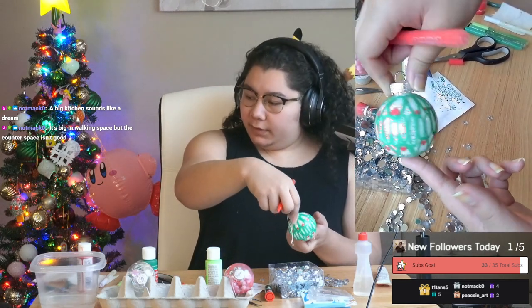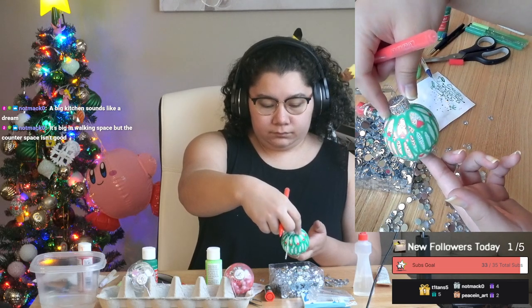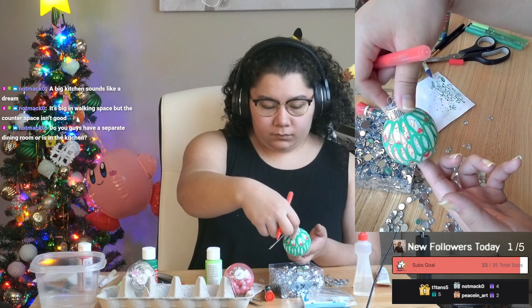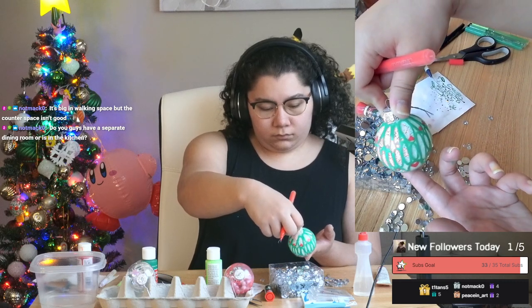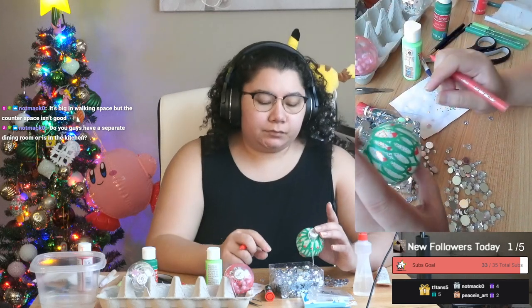Got little hearts now. What details I want to add to the center.